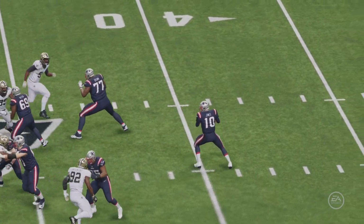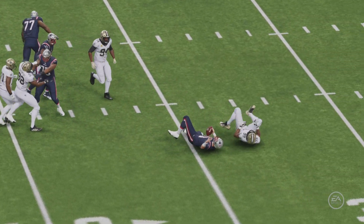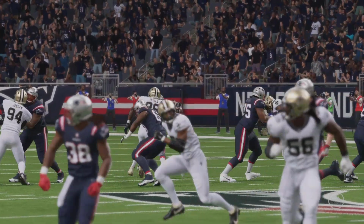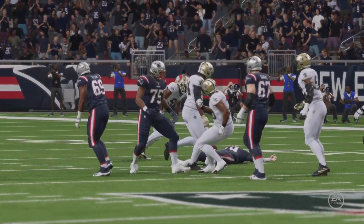We always talk about low man wins in the running game for an offensive lineman versus a defensive lineman. It's essentially the same thing in pass protection. Get lower than that defensive lineman so that you can keep your balance and keep him away from your guy trying to throw the football.